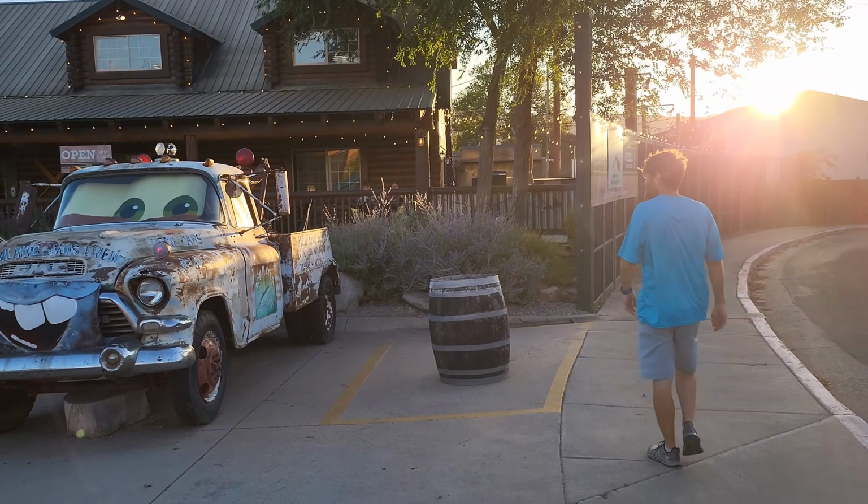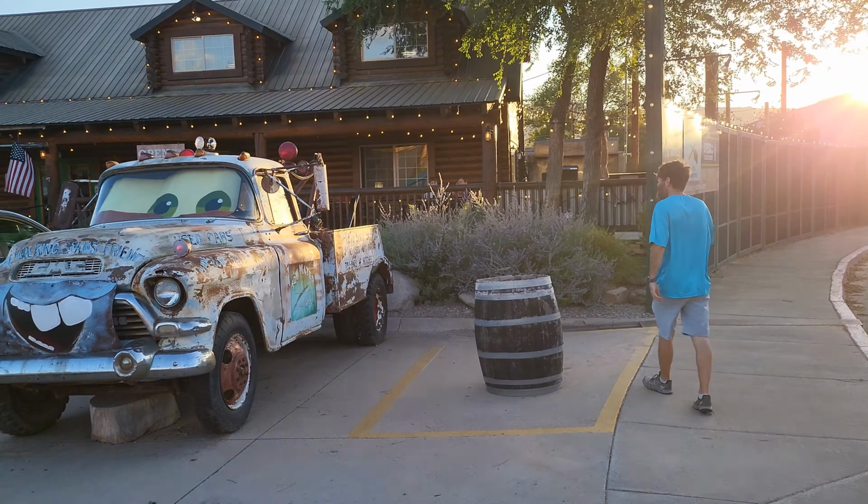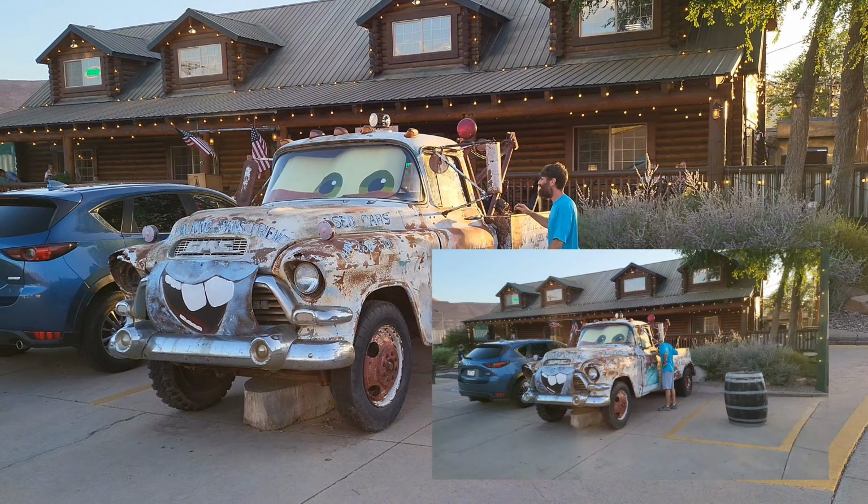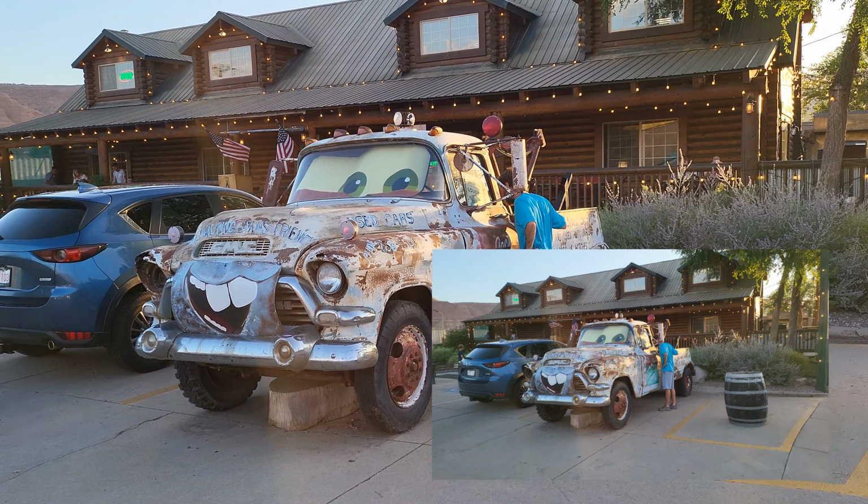Good boy. Alright, it's dinner time and Rob picked us out a place. While we're at it, he wants his picture with the little cars thing.